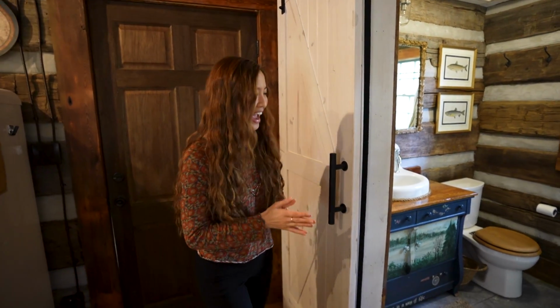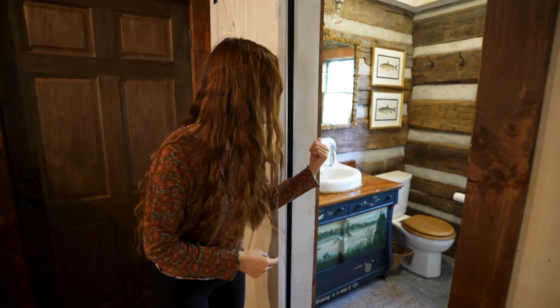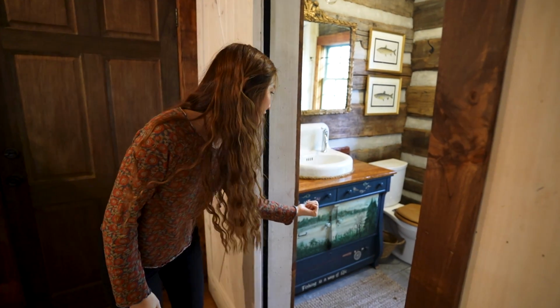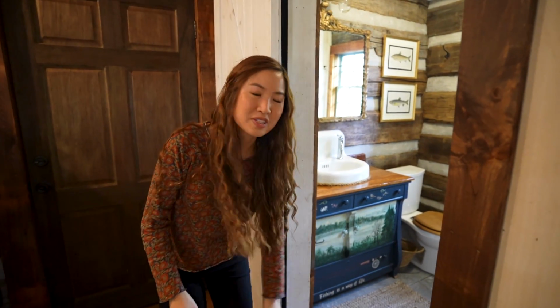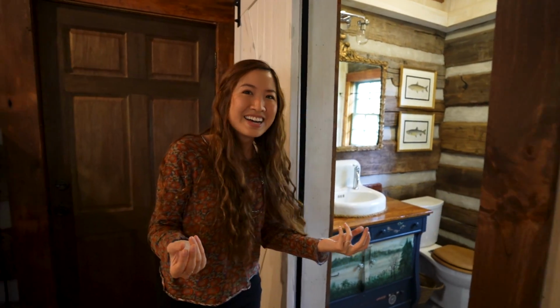Nice feature. And then my favorite thing in this entire cabin is this vanity. Apparently he found this at an antique store, and it has this little quote on the bottom saying, "Fishing is the way of life," which I think is just so beautiful. Not that I fish or anything, but I'm like, oh, you know, simple times.